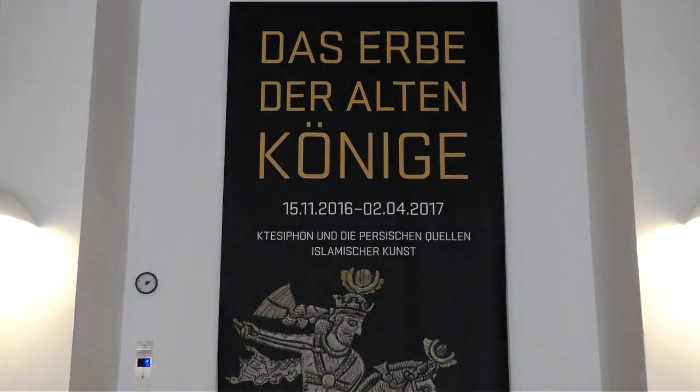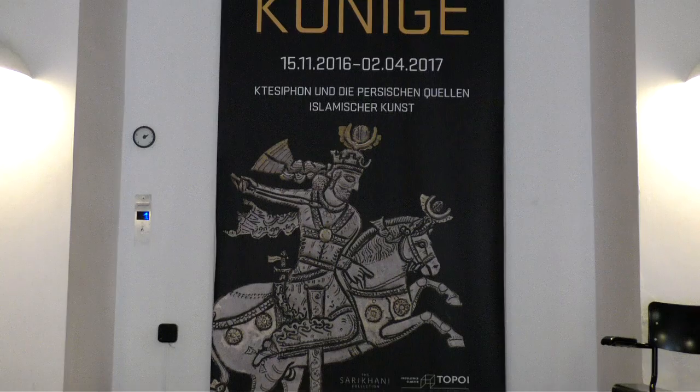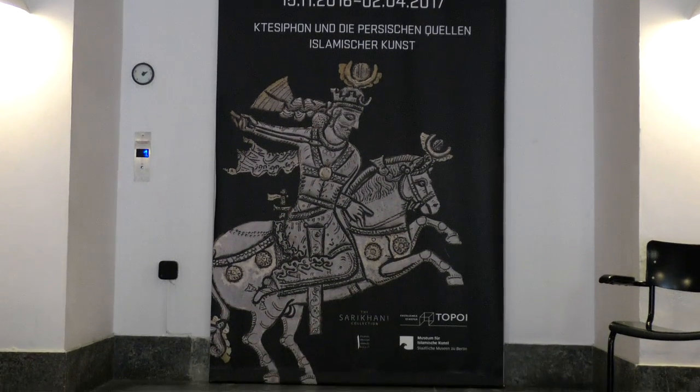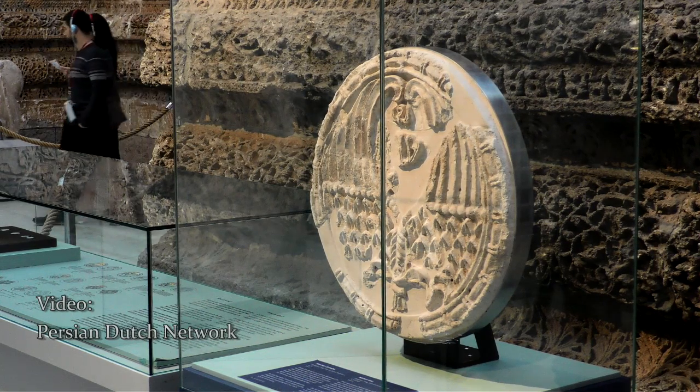This exhibition is about an excavation by the museum in Ctesiphon in the late 1920s and the early 1930s. The reason for this excavation is that the scholars here in Berlin started because of the famous Mshatta facade and Caliphal Palace, which is full of ornament going back to Roman, Byzantine, and Sasanian elements, that they wanted to know how Islamic art came into being.